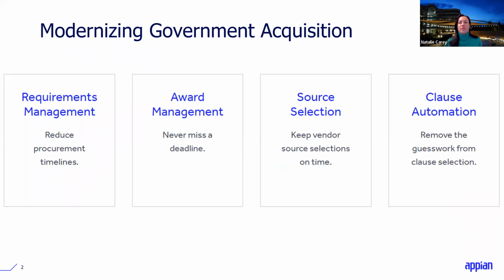So these are the 4 pre-built, ready-to-go solutions that we've built for government, giving teams a single hub to create complete procurement requirement packages, which you will see today, evaluate vendor proposals and quotes, proactively manage contract award processes, and write contracts with the correct clauses and provisions.